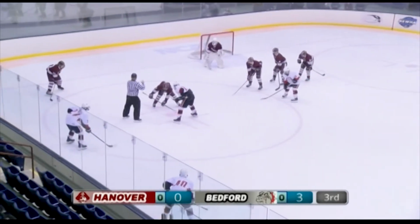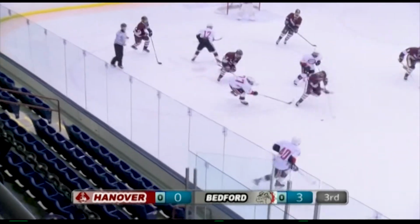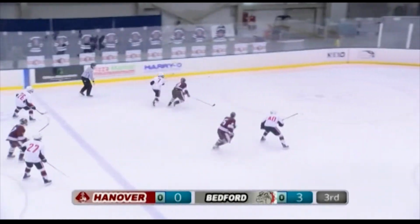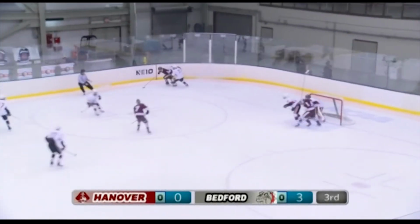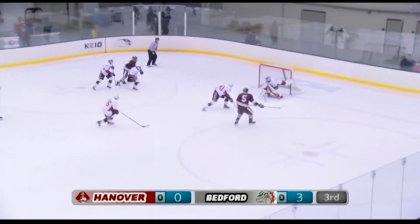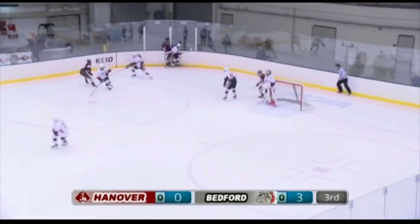So on the face-off here, we've got Cam Wozlak. Kerr is out there as well, along with Scott. Hanover comes up with the puck. There goes Goff into the Bedford zone. He's being checked by Arhad Vedia, but still controlling the puck. Gets it to the point to Obertang. Feeds it across to Ock, but Ock tried to make one pass too many, and just goes into the corner.